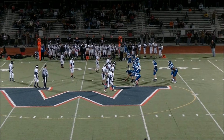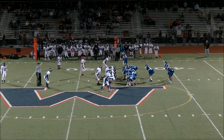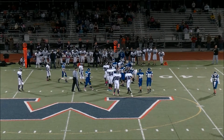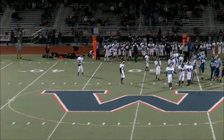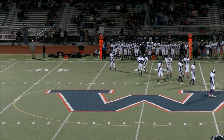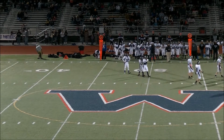Tigers are looking to sustain this drive. Panthers need something big to stop them or slow them down. They have a flag on the play. They have a false start on the Tigers, back them up 5 yards. Not sure if that's big enough to slow them down, however, brings up first down 15.